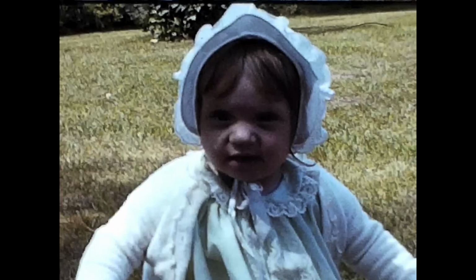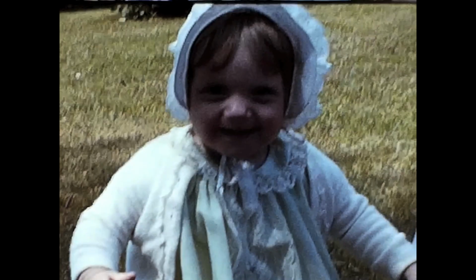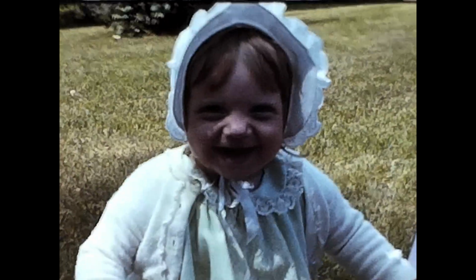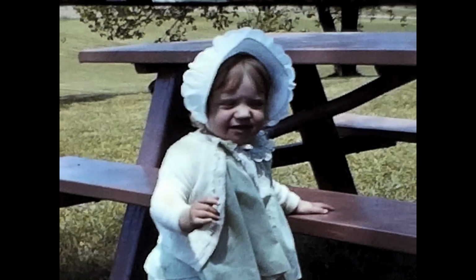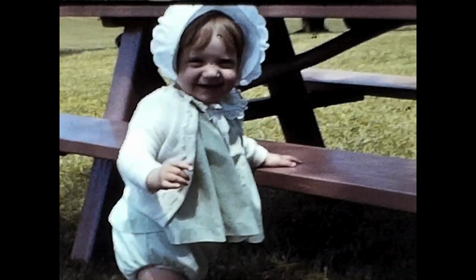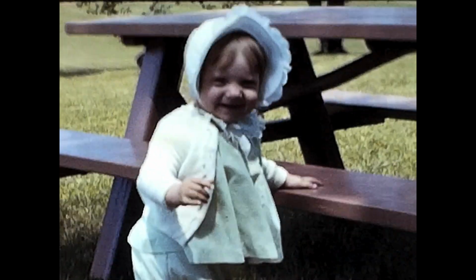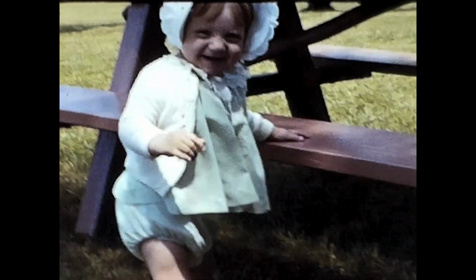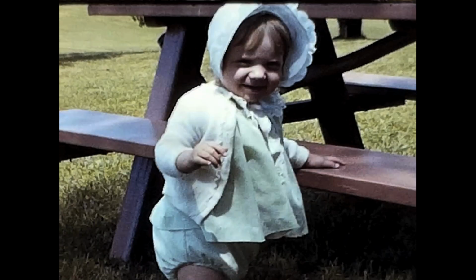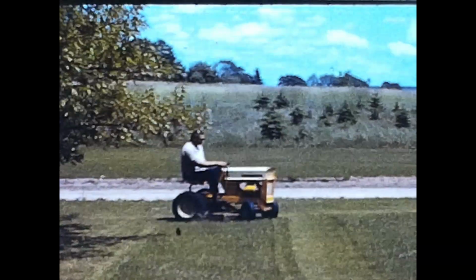What's this? So this is 1968. We're thinking that's got to be Brenda. That's Brenda, absolutely. Oh, yeah. At Grandma's, at Bertha's. Yeah, that is. There's her picnic table. This is probably before Grandma made the bonnets. Oh yeah, definitely before Lynette. And Grandma probably made the bonnet. She used to make lots of bonnets.